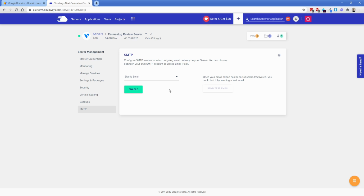And I pretty much never have issues with contact form notifications going to spam addresses. So Elastic Email is a really great tool. I highly recommend it. I want to say it's like $1 a month for like 10,000 emails or something. It's crazy cheap. So just use it.